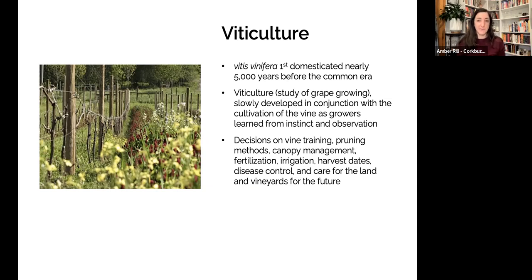So viticulture is the study of grape growing. It develops slowly, really in conjunction with the cultivation of the vine. Growers oftentimes learn from instinct and observation, especially in relation to specific grape varieties that were matched to specific terroir, and how to work those grape varieties in the vineyard and then make the resulting wine. So we always think of the appellation system as related to place, right? And viticulture is an important aspect of that, regarding where and how you can grow your grapes and treat your vines within specific regions.